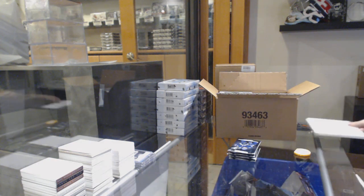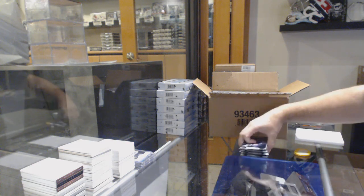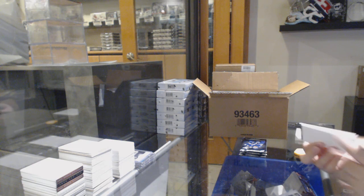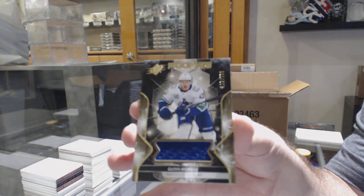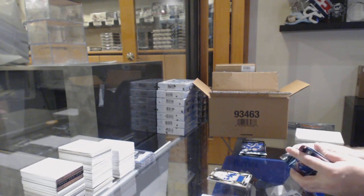I'm going to say, because I have not personally got one of these yet, we're going to get a 101. I just don't know what yet. We've got number two, so 112, Quinn Hughes, rookie jersey. The number two spot, Quinn Hughes.